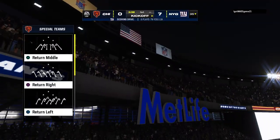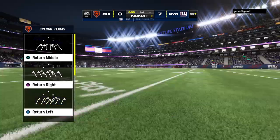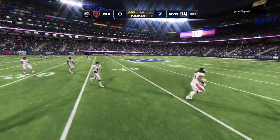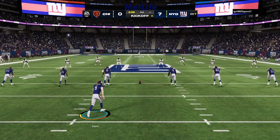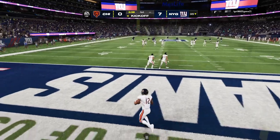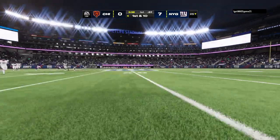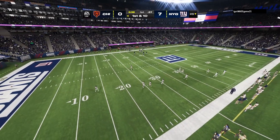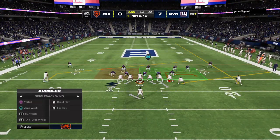Extra point try good by Gano. And that makes the score 7-0. Gano now following the touchdown here to kick it away. Fields and the Bears now with a 1st and 10 at their 25-yard line.